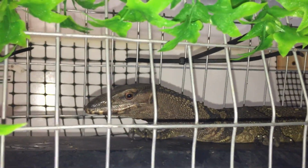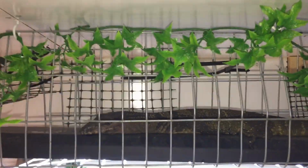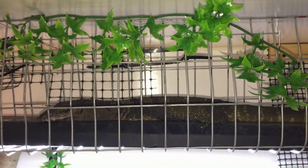Alright, Big Bird. I'm climbing out. It's too hot in here. Alright, I've climbed out. Big Bird is still hanging out with us. That is probably its favorite spot to sit.